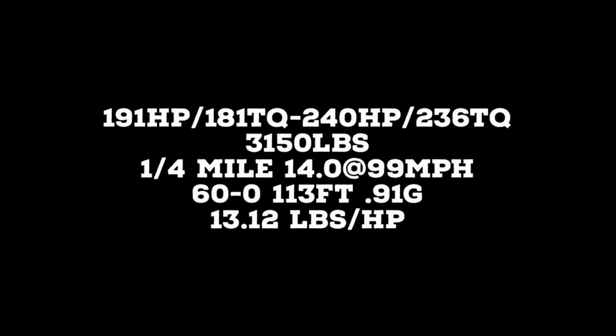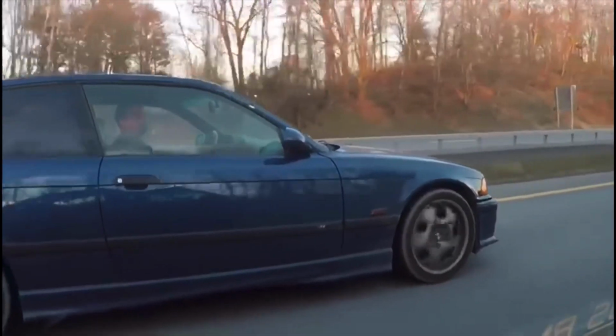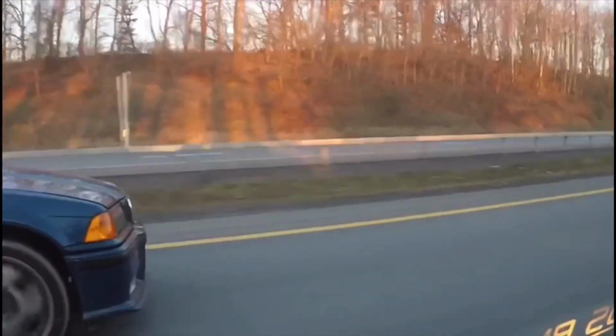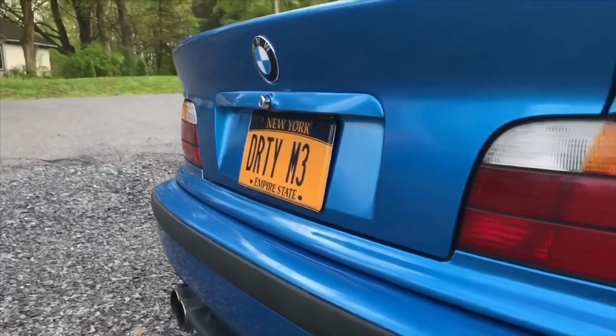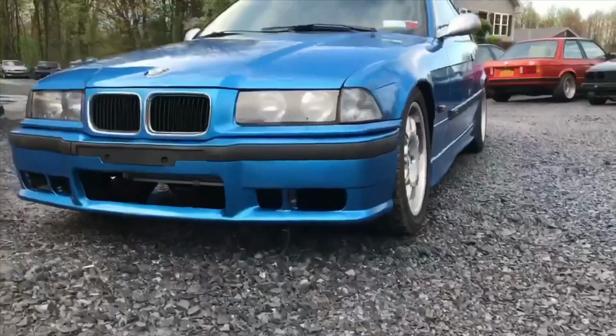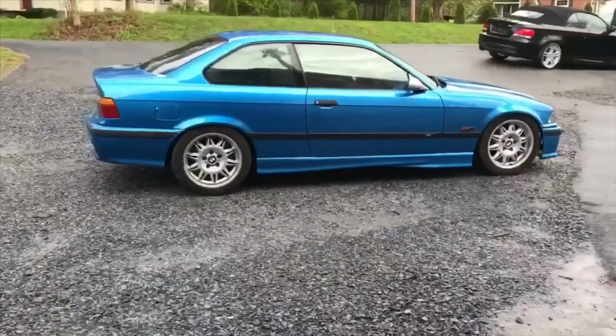The 325s came with 191 horsepower and 181 pound-feet of torque. And you can find an E36 M3. They came with 240 horsepower and 236 pound-feet of torque. They may be a little bit more beat up than the 325s, but they're out there. They both weighed around 3,150 pounds. They stopped in 113 feet from 60 miles an hour, and they ran a 14-second quarter mile at 99 miles per hour and pulled 0.91 G on the skid pad, both of which are some of the best on this list.